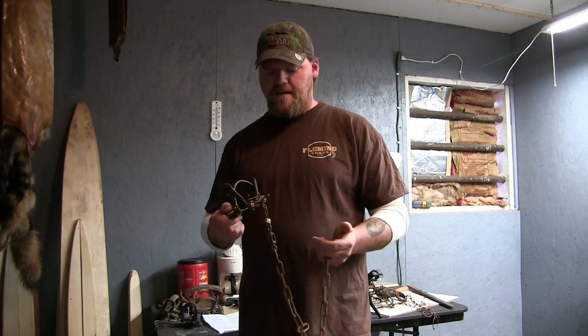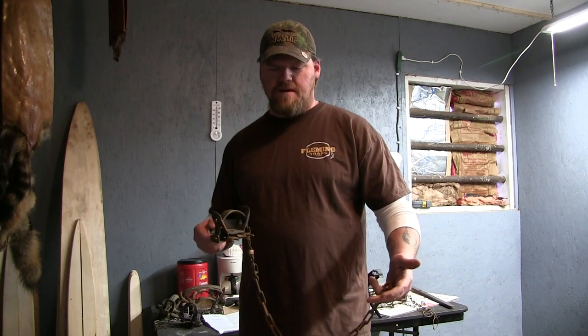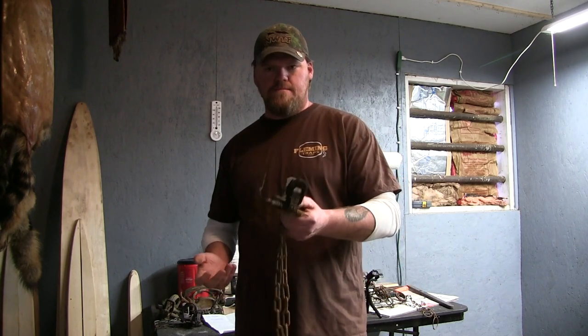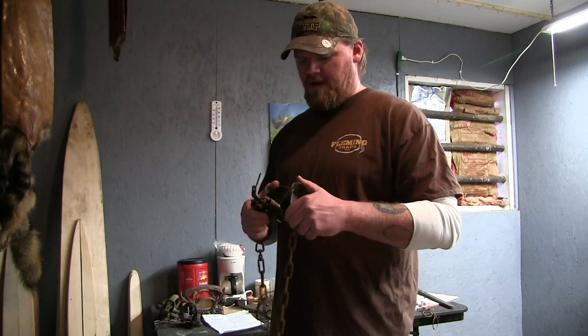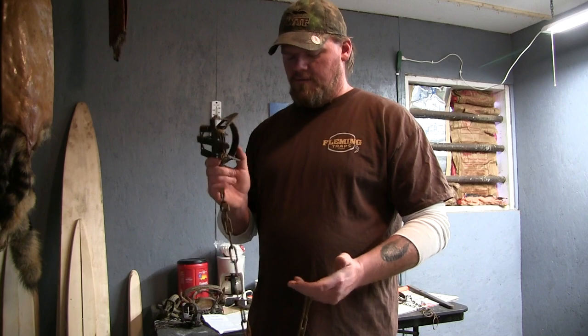If you've got these staked in deep water, then the muskrat's going to go out there and he's going to drown very quickly. It's a quick, humane death. But that's how you want to stake these.